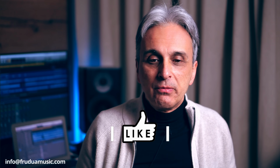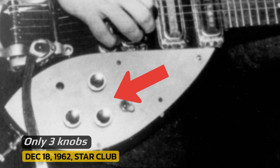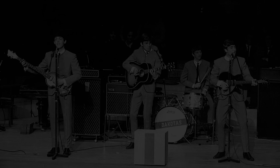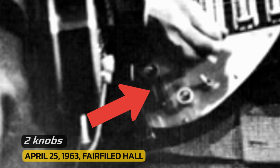Whoever was tasked to restore the wiring after its refinishing seems to have run into some problems. Photos from January to May 1963 reveal a chaotic repair history, with mysterious disappearances and reappearances of volume and tone control knobs, and also full potentiometers, until at the Fairfield Hall concert in April 1963, John's guitar appeared stripped down to just 2 knobs. Seems like someone has gutted most of the wiring, providing John with just the essential controls for his guitar to perform.